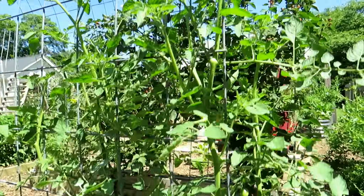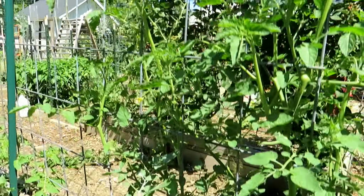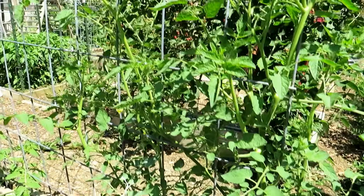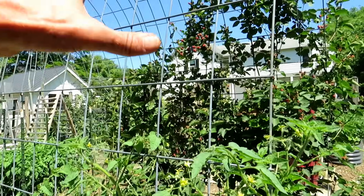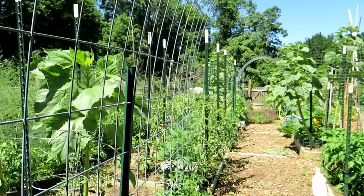And I'm just weaving the stems through here. Anything that grows out this way, I'm cutting off. That's how I'm pruning this plant. So I just want a wall of cherry tomatoes up this side. We'll go over to the pepper plants too.